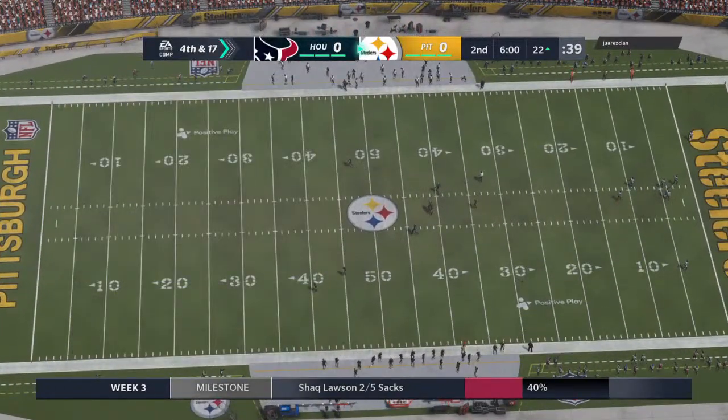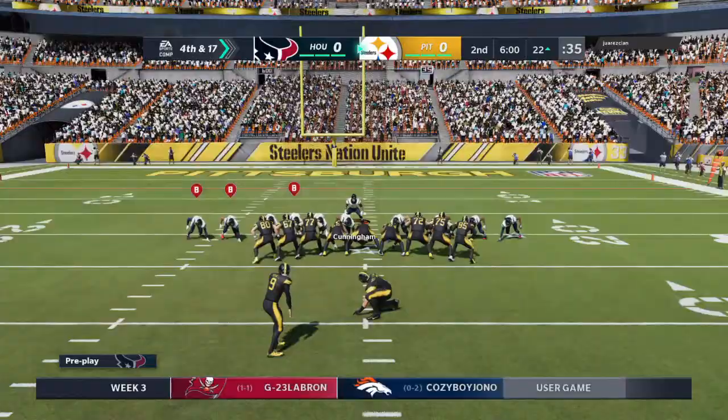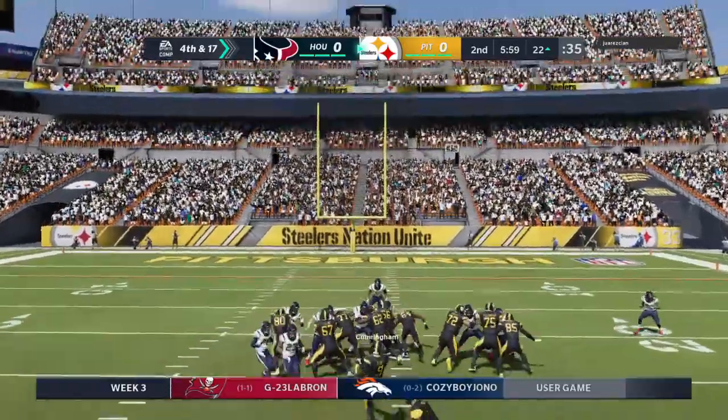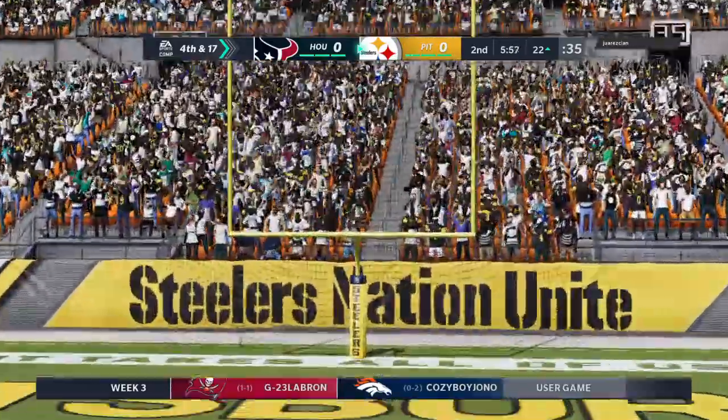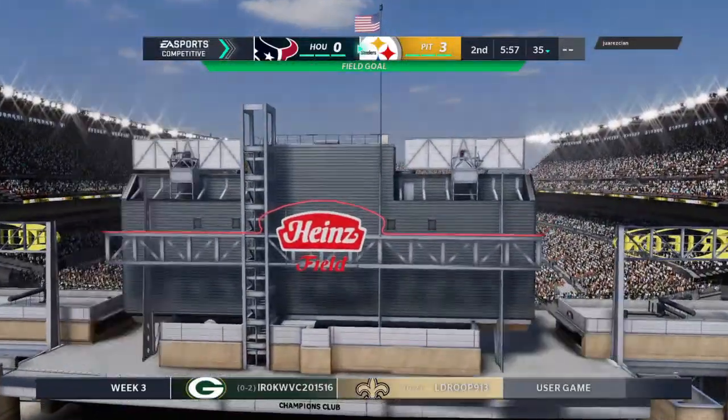Chris Boswell on for the field goal, a 39-yard attempt. Boswell's kick is good, and the Steelers will jump out to a 3-zip lead.